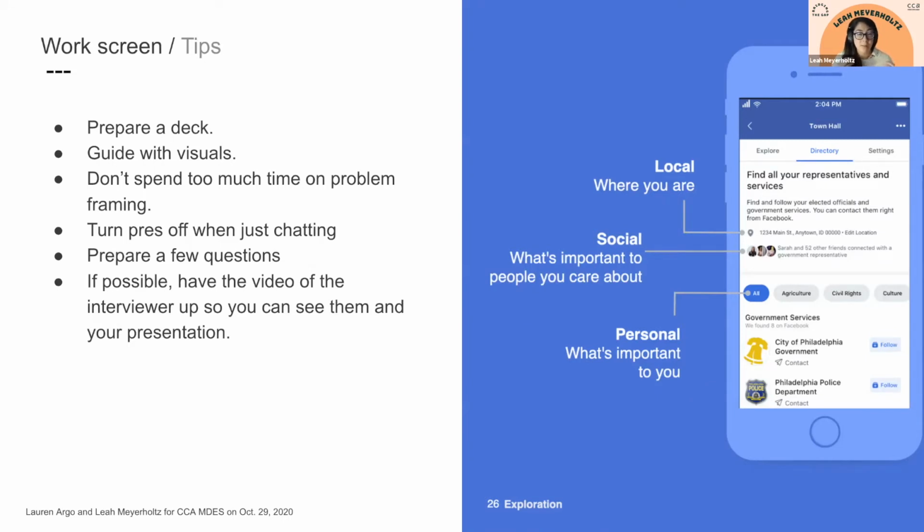You should probably be speaking most of what you want to say and using the slides to illustrate stuff that you were doing. And iterations are great. Okay, so yeah, like I was saying, prepare a deck, guide with the visuals. So definitely visuals first.